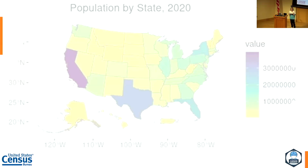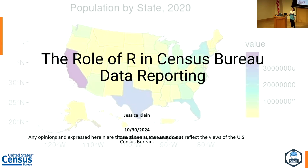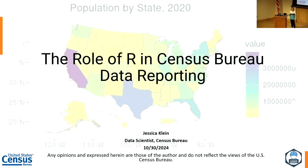What I'd really like to say is the reality of what it takes to count people across the United States is far more complex than the average person can imagine. I'm going to take you through the variety of data collected at Census, the challenges presented with working with data at volume, and how R helps us with both tasks. My name is Jessica Klein, and today I will take you through the role of R in Census Bureau data reporting. The opinions I express today are that of my own and not of my agency's.